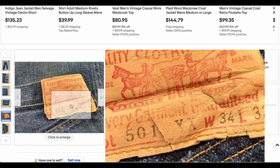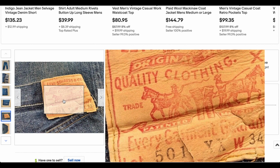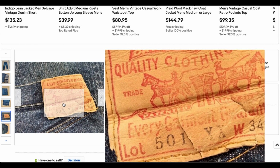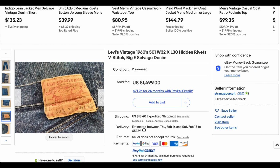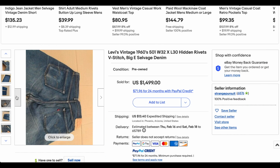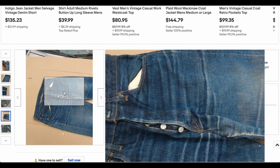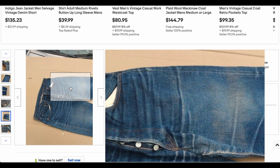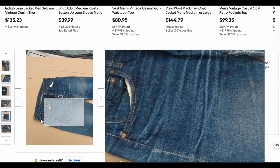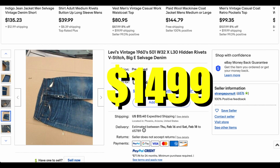Here we have the every garment guaranteed patch, giving us an idea that this is probably from the early 60s, the earlier part of the 60s. But a beautiful pair of jeans right here for sure. One of the better looking 501s we've seen, just from the feel and look of the denim itself. We have some cool wear here on the thighs as well. But this one sold for $14.99.